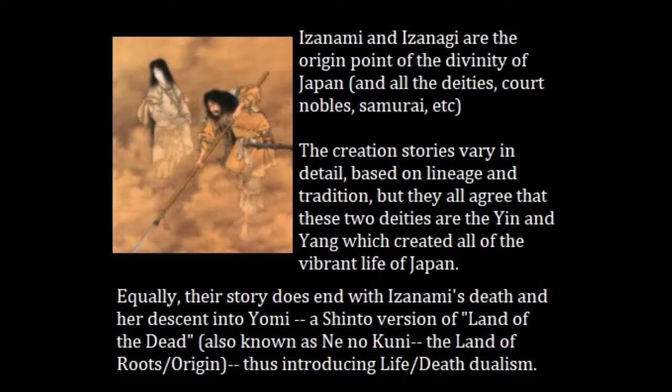Now, it's also known as Ne no Kuni. Kuni means land or province, and Ne means tree roots, or the roots of a flower, the roots of a plant. But it can also mean origin. So the land, the province of the origin, or the province of the roots, or the place of the roots. So that's Yomi, which is basically the Shinto land of the dead.